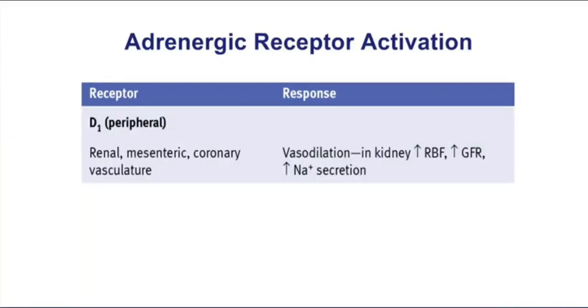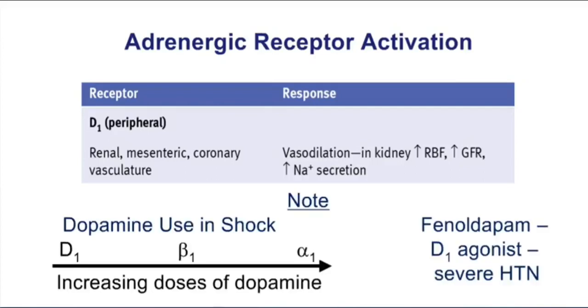We've also got dopamine D1 receptors listed in this table. D1 receptors are especially found on renal blood vessels. Let's focus on those. You get renal vasodilation when you stimulate D1 receptors. That's going to increase renal blood flow and GFR, also increasing sodium excretion. There's a couple of notes in the margin that we want to pay attention to related to dopamine. The first note is this, that if I use dopamine, it's going to have dose-dependent effects on different receptors. You see the arrow?